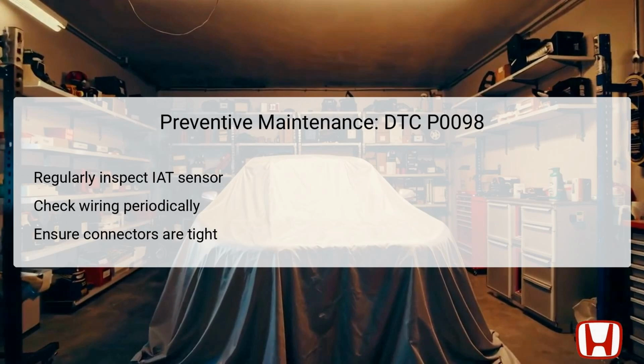Additionally, schedule periodic checks of the wiring harness associated with the IAT sensor to identify any wear, fraying, or potential shorts. Ensure that all terminal connections, including those at both the IAT sensor and the PCM, are tight and free from corrosion. Addressing these maintenance tasks proactively not only helps in extending the life of the components involved, but also contributes to overall engine efficiency and performance in the long run.